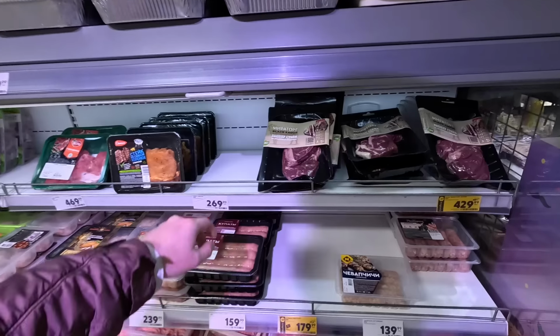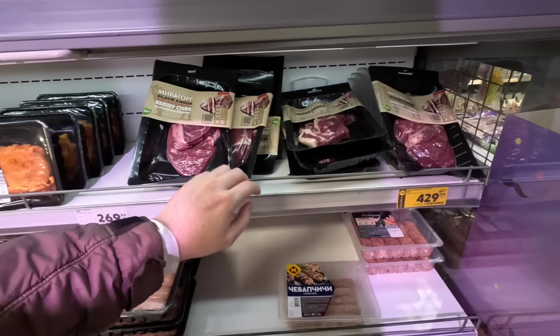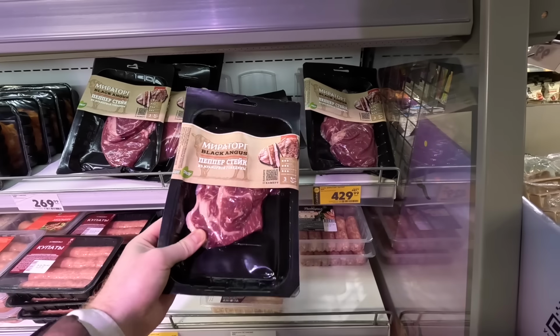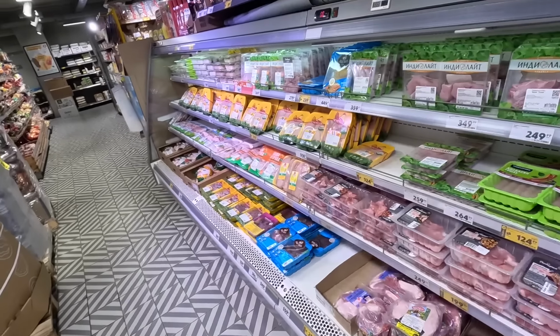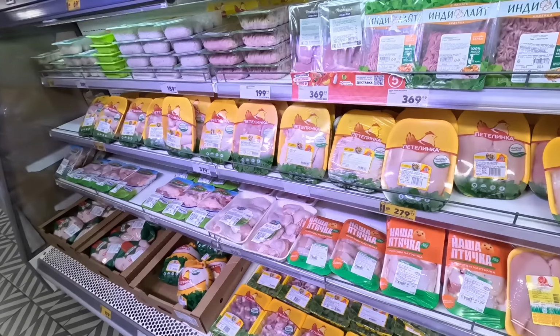Now we've got the Miratorg steaks, which I eat a lot. That's a good price. That is a better price, I think. 429 rubles for the 2 steaks. That's definitely cheaper than Perekrestok. We've got here some Indika, which is turkey, I think. Is it Indika?